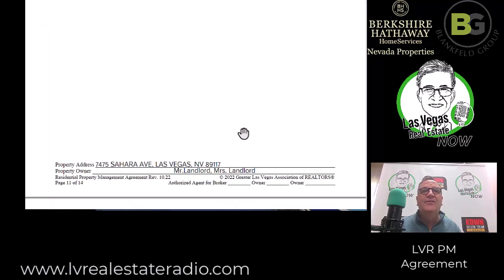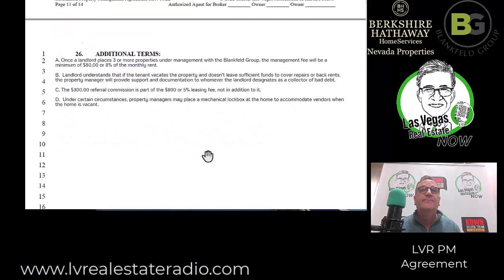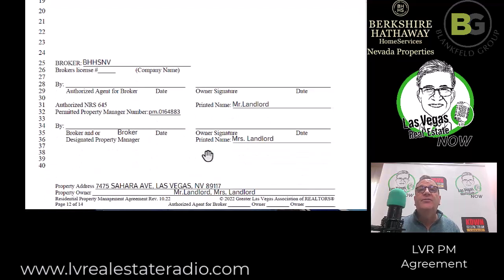And then here we go. Down here, we have some additional terms that we put in our agreement. And what we say to you is once you have 3 or more properties, we actually drop your rate to 8%. You understand that if the tenant were to vacate and leave a balance, that we would not be the collection agency, but we would certainly support your efforts and provide whatever materials necessary to help pursue those monies owed. Again, we reiterate here that the $300 referral commission is part of the $800, not in addition to it. And then under certain circumstances, we might place a mechanical lockbox on the property in addition to or instead of the electronic lockbox. Down here, some signatures.